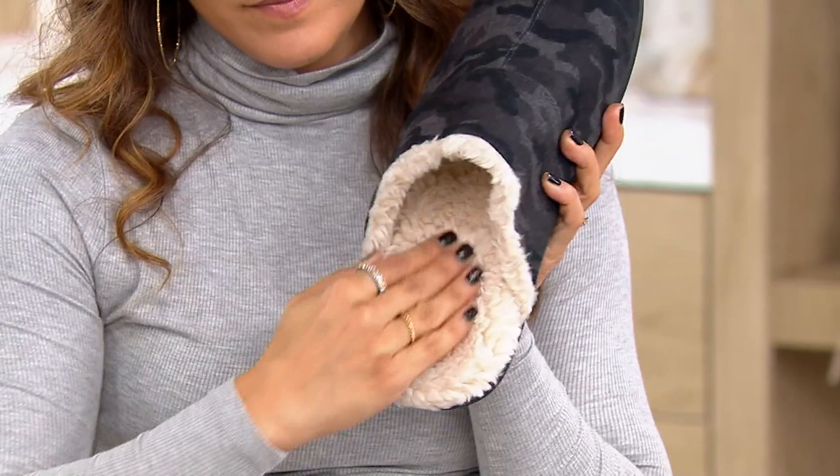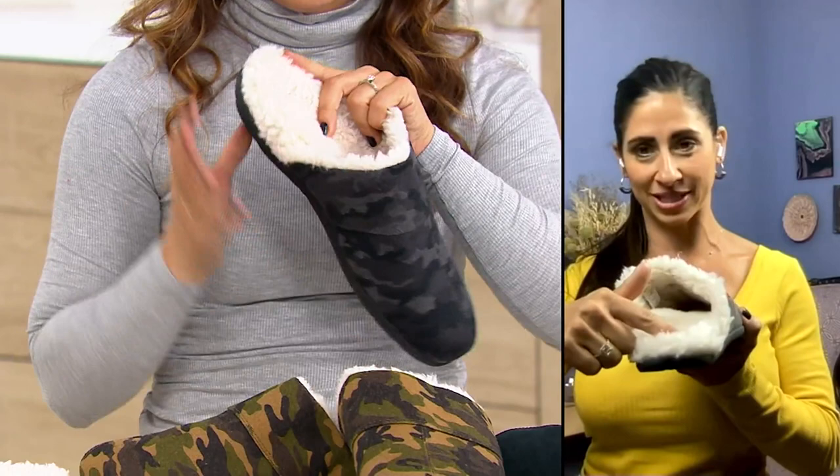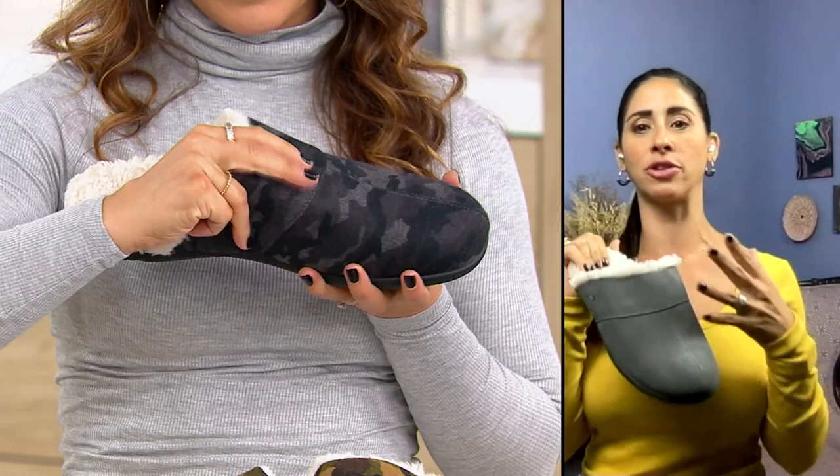And what this slipper is going to do for you is give you all of that full foot contact that you want that the floor can't give you, right? It can't come up and meet. So you're really going to get that beautiful deep heel cup to sit into, all of that arch support that's covered in this faux fur shearling, and then all of that flex and cushioning in the forefront. So it's really going to allow you to stand better, to have everything properly positioned.